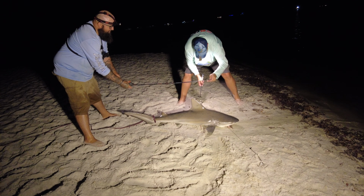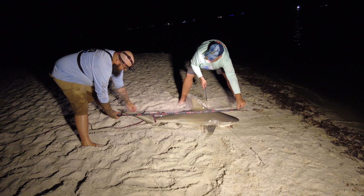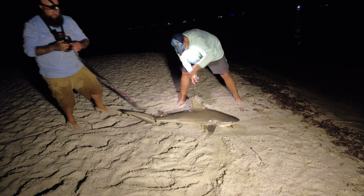Drag him on the beach. He's a little one. There we go. Drag him back all the way. There you go, right there. It's good. Perfect. More to the tip, we're at 56. So he's a legal shark. Yep, legal shark.